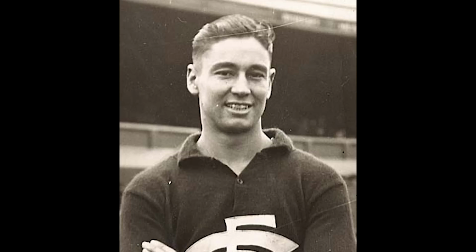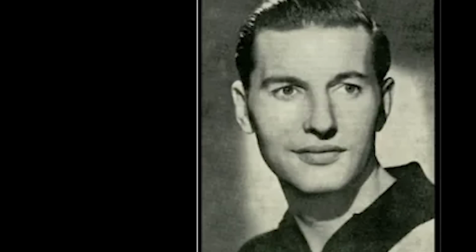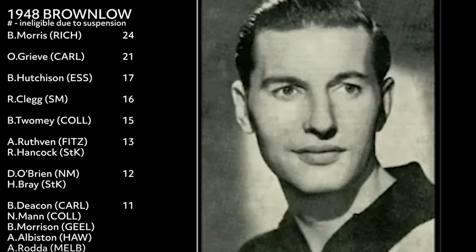1947. Bert Deacon, Carlton. Deacon would win the next year, although that began the common sight of Harold Bray coming so close in Saints teams that were radioactively bad. 1948. Bill Morris, Richmond. The only other notable thing about Bill Morris aside from his Brownlow win is that he married the one wealthy Adelaidean before a rough separation led to him control-Zing himself at only 39.